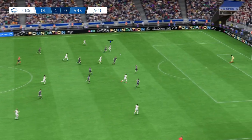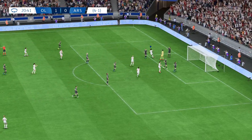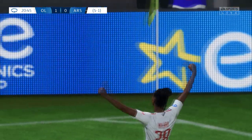Ada Hegerberg. Now can they create something? And a goal it is! Just what she was hoping to contribute.